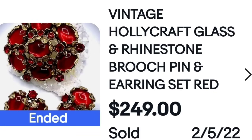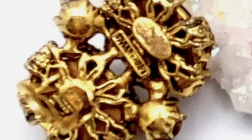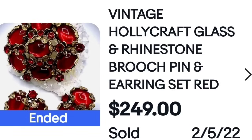And I think one of the things here is that this is glass. So in my experience, a lot of the glass brooches do sell a little bit higher, and this one sold for $250. Here is the back. This one probably would have been a little bit harder to read. It does say Hollycraft, but in my experience, some of these stamps, depending on where they put them, are very, very hard to make out. I've had to ask my friends, what does this say? And you know, sometimes you have to investigate a little bit more.